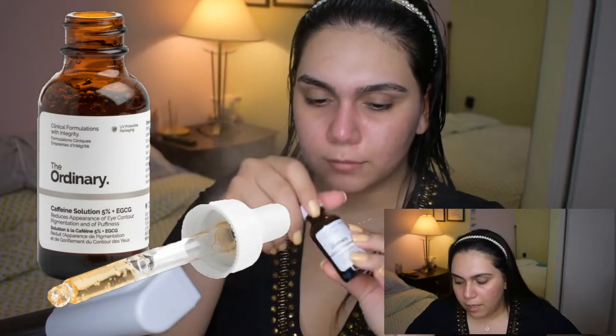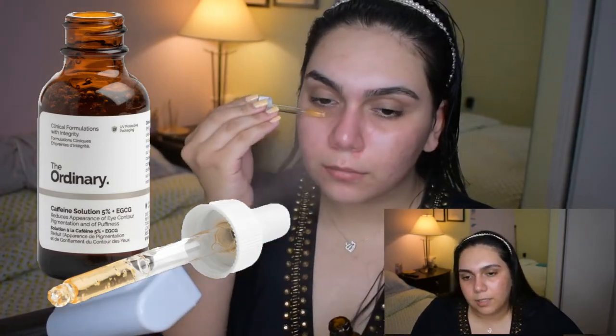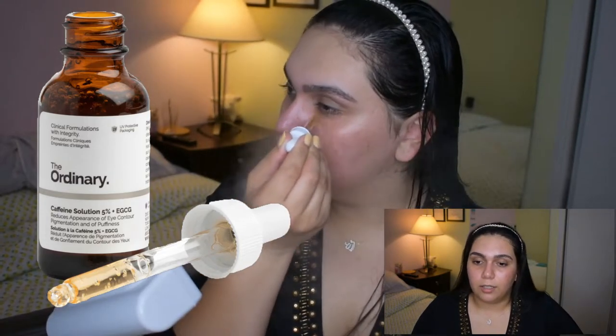You need about 15 minutes for the acid to settle in before you put in any other product. Or you can put in under eye products, which I have right now. It is the caffeine solution 5%, and you can put that around your eyes and it won't interfere with the glycolic acid. It just helps with the dark under eye skin, as well as puffiness. So I'm really happy that I've got these solutions.